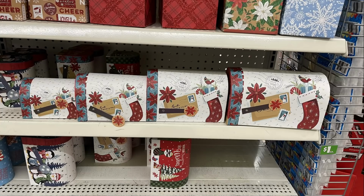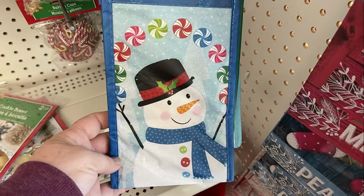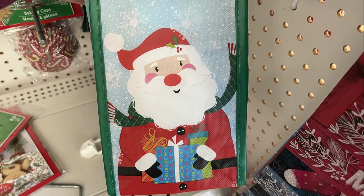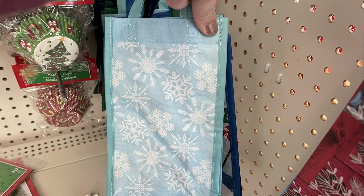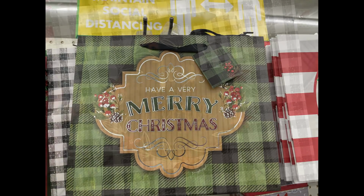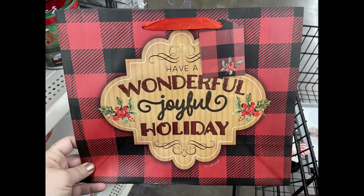They also had this 3-pack of gift bags. They're a little bit more of a sturdy bag, kind of like the tote bags that Dollar Tree sells. You get 3 in each pack here. They're about the size of a brown lunch bag, if you can relate those 2 sizes. They also had some really pretty bags with the buffalo print. There were 3 new ones that they had just put out this week.